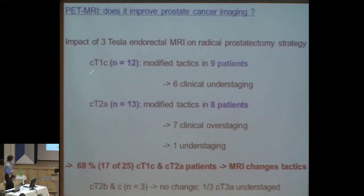We had 12 CT1Cs, and MRI modified tactics in 9 of our patients. 6 of them were understaged at CT1C. There were more than that on the MRI. And CT2A tumors, 13 of them, 8 patients had their tactics of prostatectomy modified as concerned with nerve sparing and so forth because of PET MRI. So this means that 17 of these 25 patients, thanks to the interesting 3 Tesla endorectal PET MRI that we had, in more than 2/3 of patients, it changed our surgical tactics.